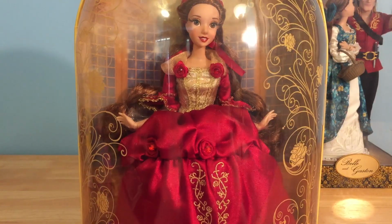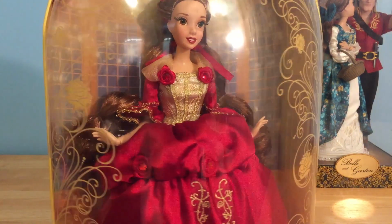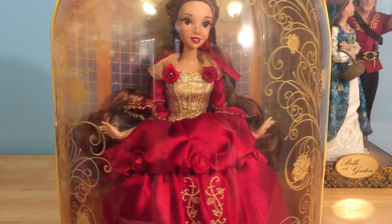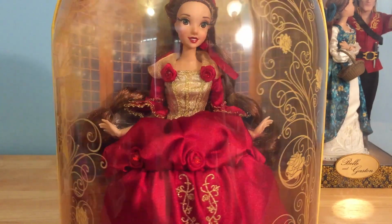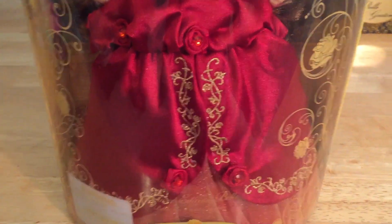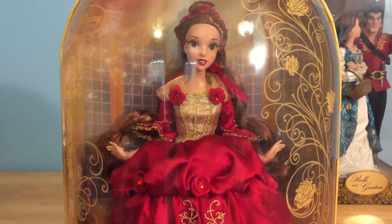So overall, I am 100% impressed with this doll too, because I think for the price that she was, and for her not really being a limited edition, Disney still put a lot of work into her. And I am a huge Christmas person, so this is something I usually put out at Christmas time because she really goes with all of my Christmas decorations with her red and gold colors.